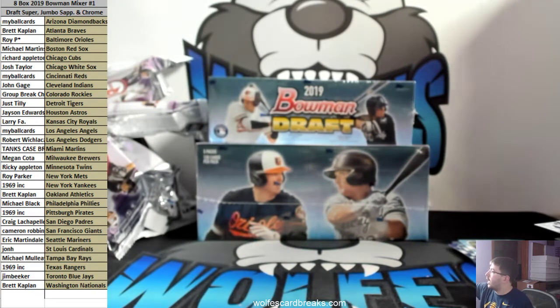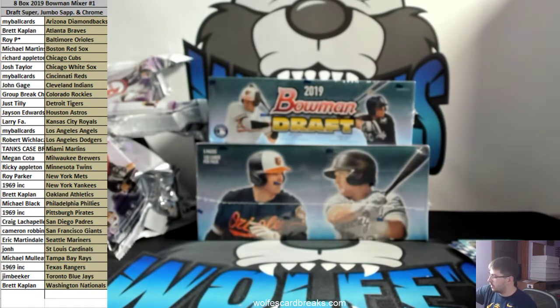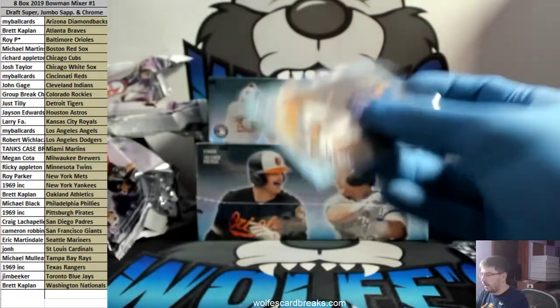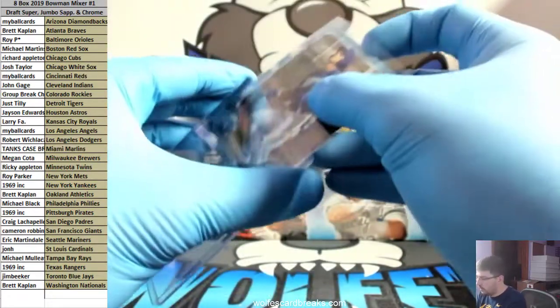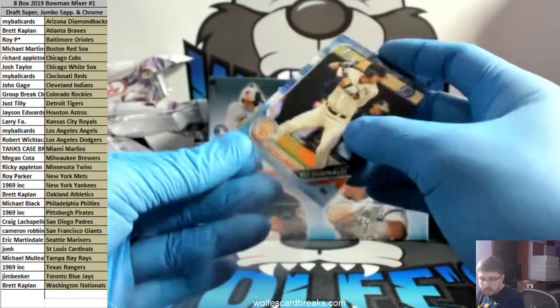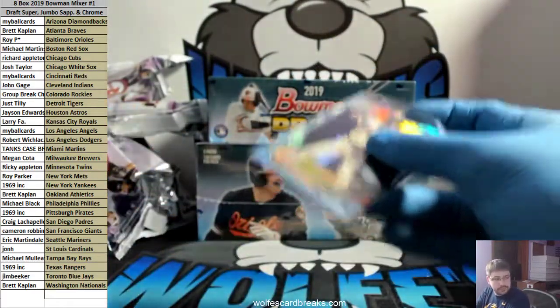Honestly, I haven't been able to purchase any sealed cases at a reasonable price to be able to break them at the prices that we broke that last case of draft super. I don't want to go any higher. If I would have to charge more than what that last case of draft super cost, I'm just going to skip it. You know what I mean?